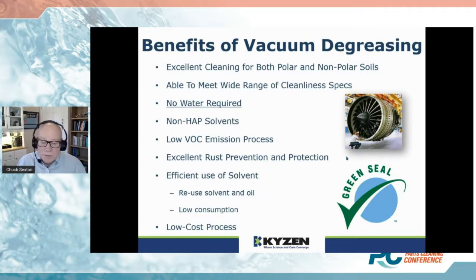Efficient use of solvent. During the running process, these machines are continuously distilling the solvent under vacuum, just like the old open top vapor degreaser process. So you're always regenerating clean solvent and pulling off that concentrated contaminant. You have low consumption of the cleaning solvent, and this is often the lowest cost process. If you compare it to aqueous cleaning, the equipment's usually a little higher priced on the front end, but the operating costs usually have a payback within 1 to 2 years.